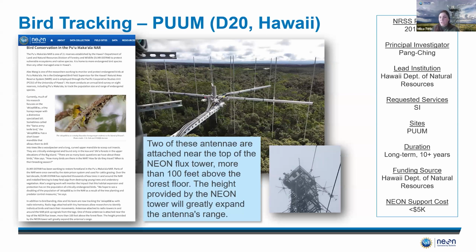Okay. So this first project is a simple and easy to implement long-term and low-cost project. The project was from the Hawaii Department of Natural Resources and the University of Hawaii, and they wanted to mount a pair of bird tracking antennas to the top of one of our towers. The state of Hawaii is reintroducing a native bird, and tracking these birds is critical to see if the reintroduction is successful. They wanted to install these tracking antennas to our tall tower structures, so they have expanded tracking range.